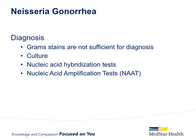Gram stains of endocervical, pharyngeal, and rectal specimens are not sufficient to detect the infection and therefore are not recommended. Tests that are available and used to detect Neisseria gonorrhea include culture, nucleic acid hybridization tests, and nucleic acid amplification tests, abbreviated NAAT. However, NAAT tests have not been FDA approved for use in the rectum, pharynx, and conjunctiva. Despite this, some laboratories have developed performance specifications for using NAAT with rectal and pharyngeal swab specimens, so these tests can be used to help with clinical management.